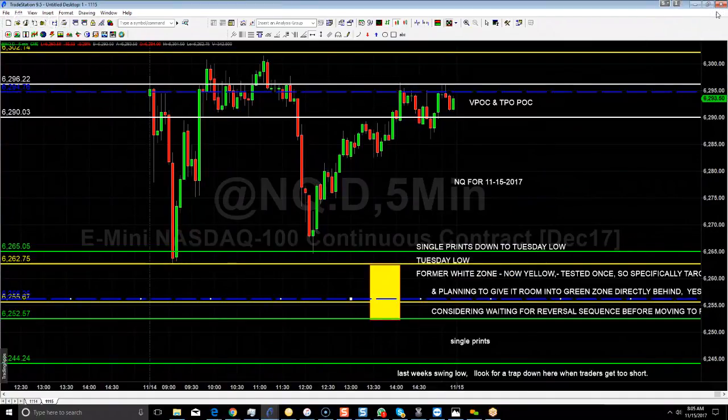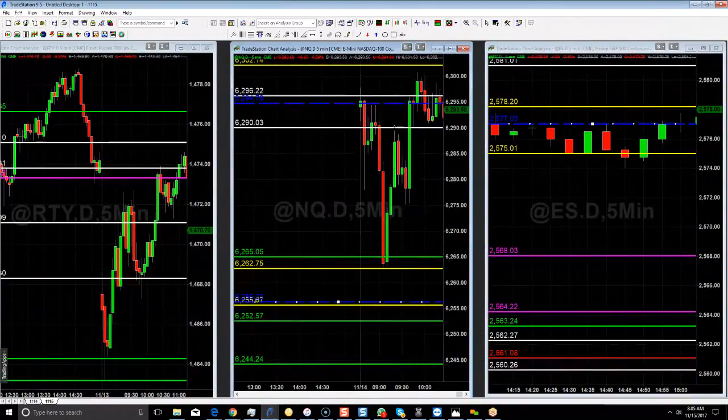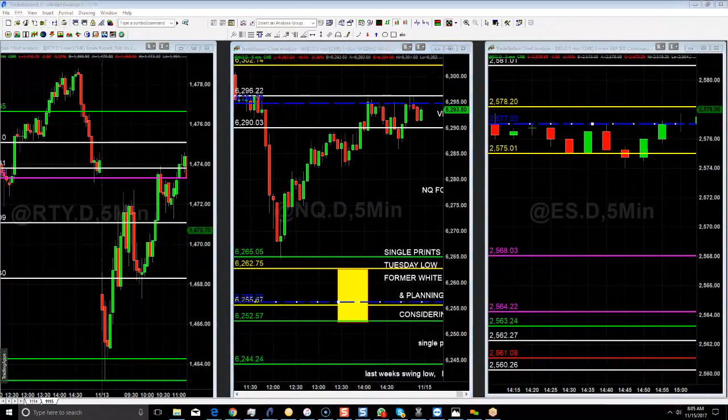Okay, there's Globex low, highs in there. Let's save it. I'm not worried about Globex high and low on the Russell. It's pretty mechanical. It just trades like it trades. Hold on one second here.